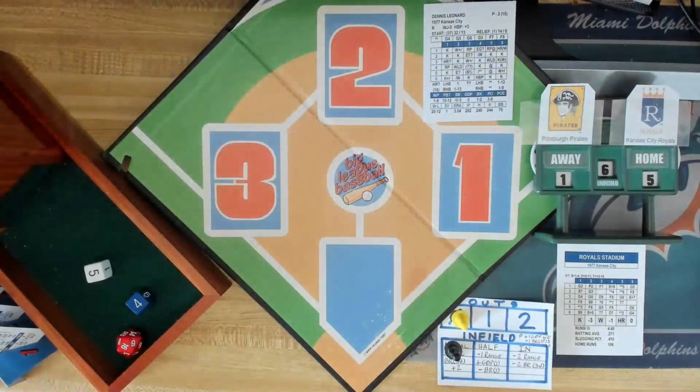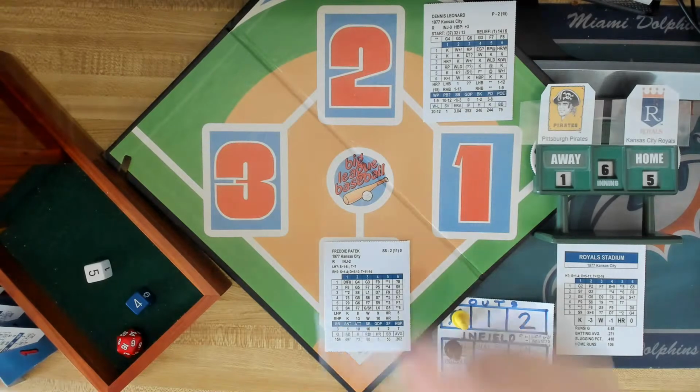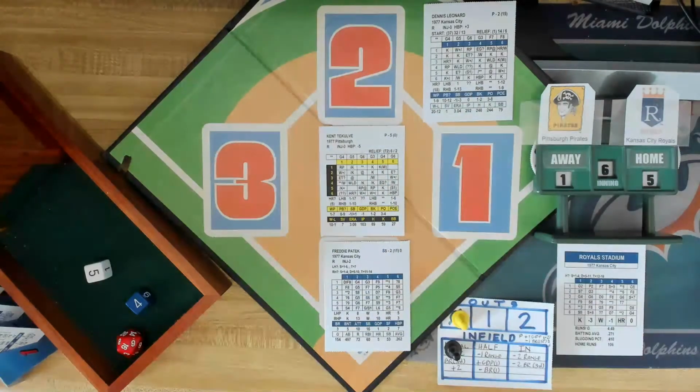We go to the bottom of the 6th. That's going to be it for Candelaria. He's allowed 5 runs. That will go to the bullpen. And they got 2 rights and a lefty, so I think we'll see a right-hander come on for the Pirates. And they're going to bring in Kent Tekulve. He will be the next Pirates pitcher. Tekulve can pitch to 6 batters. So 1, 2, 3, 4, 5, 6.